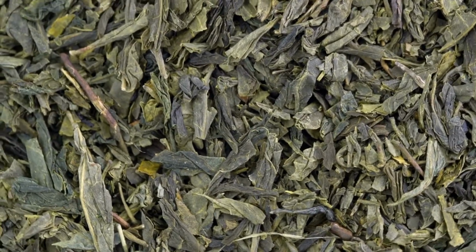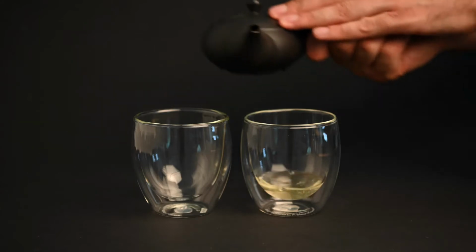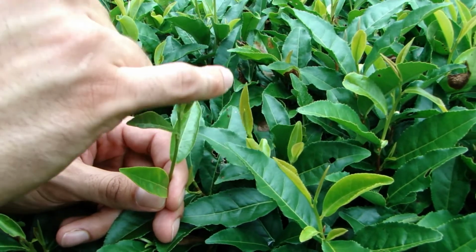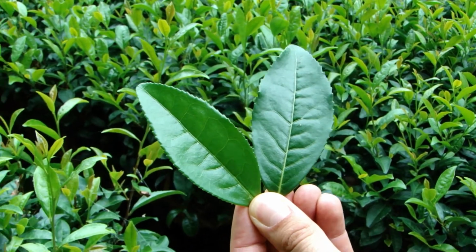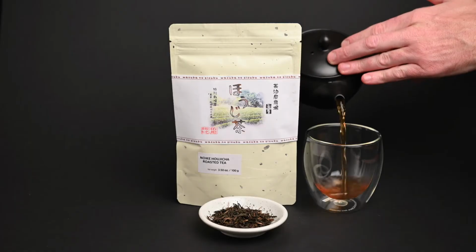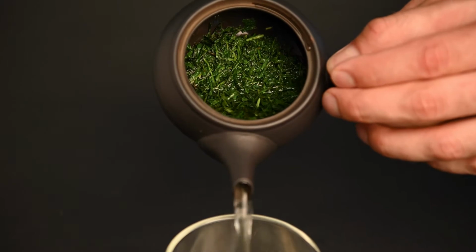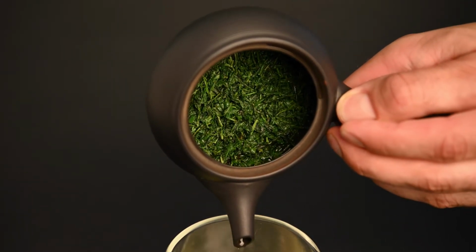So what is Bancha tea? Before we talk about how and where to buy Bancha tea, let's first discuss what it is. Bancha is the second most common type of green tea in Japan after sencha. While sencha is made from the younger sprouts of the tea plant, Bancha is made from the older leaves or from later harvests. Because the older leaves of the tea plant are lower in caffeine, teas made from these leaves like Bancha, Hojicha, and Genmaicha will be lower in caffeine compared to those teas made from the younger leaves like Matcha, Gyokuro, and Sencha.